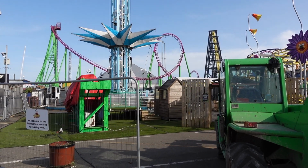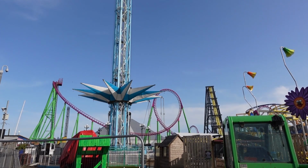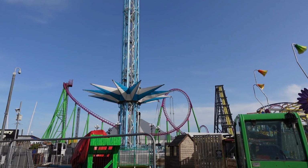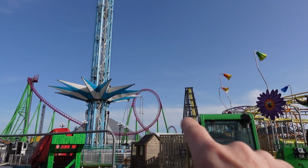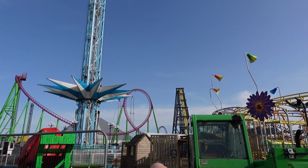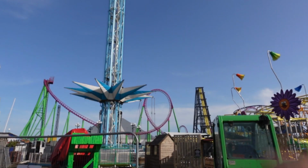just shows a star flyer. That's still to be fully built up, so we've got the seats to put in. It looks like they're putting them in now. Look, you can see two are in place, so yeah, that's exciting. It's a good star flyer, goes to Winter Wonderland.